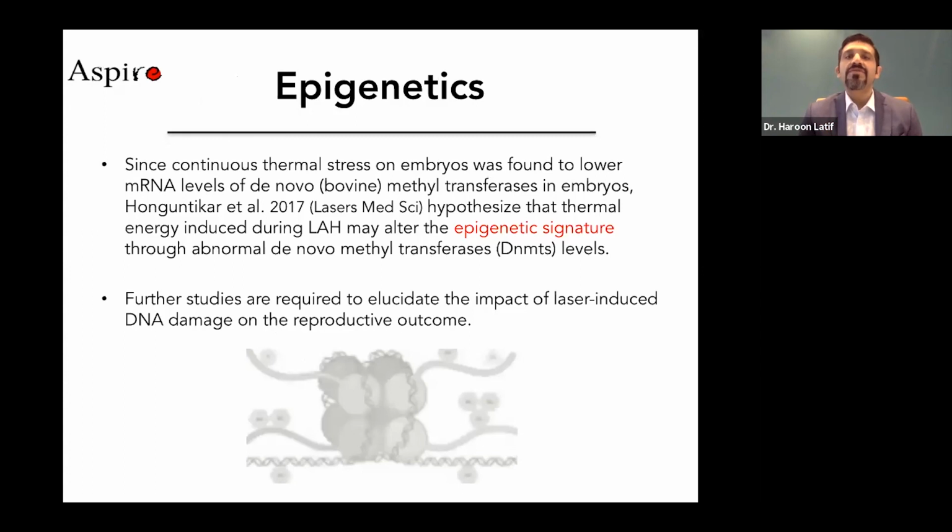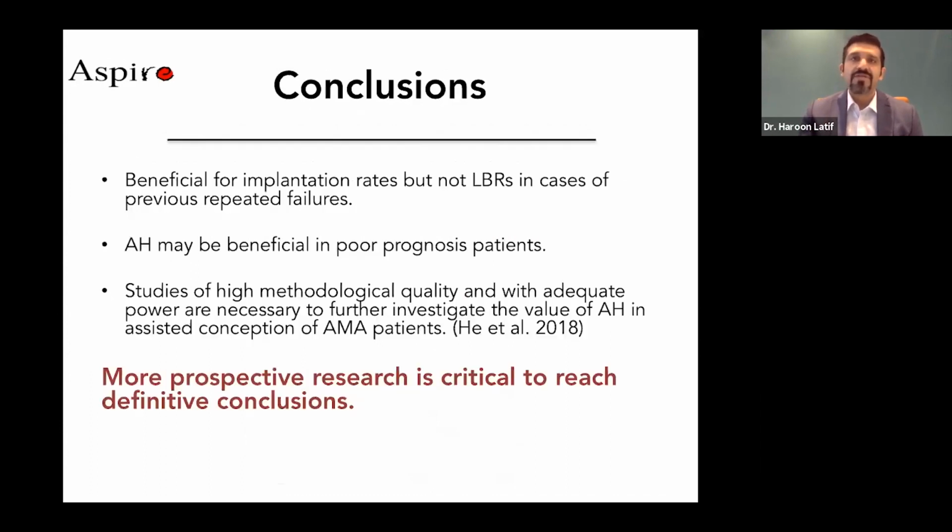This study, which was conducted on bovine embryos, found that continuous thermal stress on embryos lowered the messenger RNA levels of de novo methyltransferases in embryos. This was published in 2017. And on the basis of these studies, the hypothesis is that thermal energy introduced during laser-assisted hatching may alter the epigenetic structure through abnormal DNMT levels. So further studies are required to elucidate the impact of laser-induced DNA damage on the reproductive outcome.